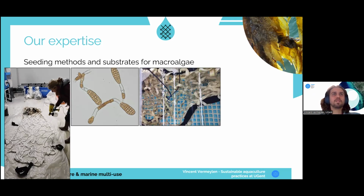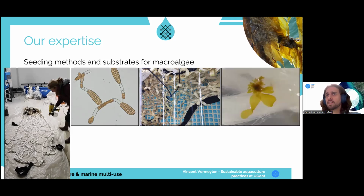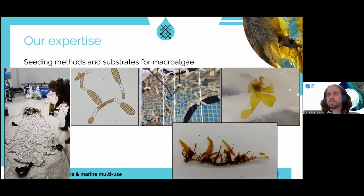Here's some example. You can see the small sporophytes that are seeded on the net. They are mixed in some kind of glue. You have to ask my colleagues for the details, that they spray on the nets. These grow then into tiny sporophytes, which eventually grow into larger sporophytes.